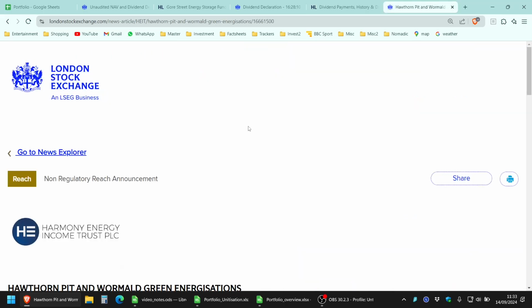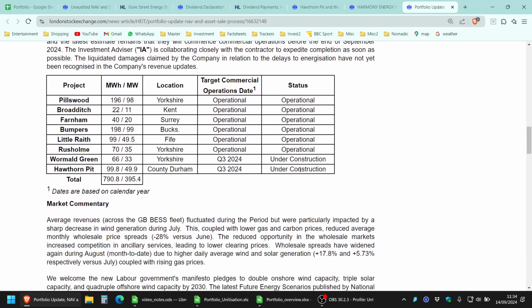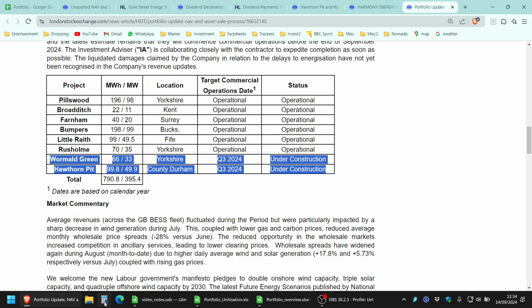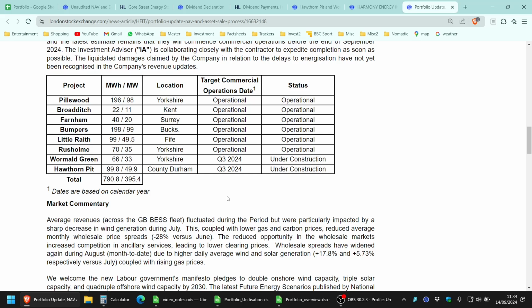And the last announcement was from Harmony Energy Income Trust. They were just telling us that the two last sites they've got batteries on have been connected, so should be generating income shortly. Now, if we look at this previous announcement, it had some information. Yeah, here we go. So these are the two that have just been connected. If we do a little sum, 66 plus 99.8 equals that, divided by 790.8. So it's approximately 20% of the portfolio now is those two new ones. So that's like a 25% increase, isn't it? Going from 80 to 100 is a 25% increase in the potential of this portfolio to generate income.